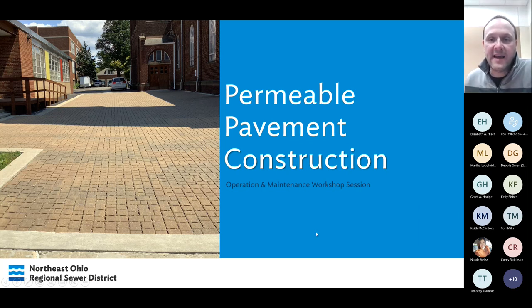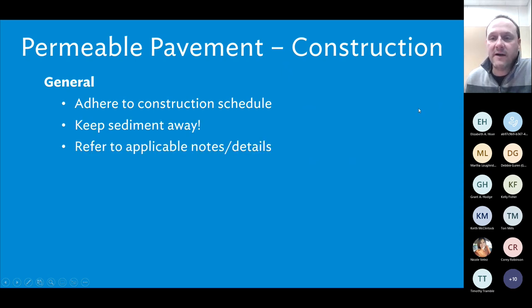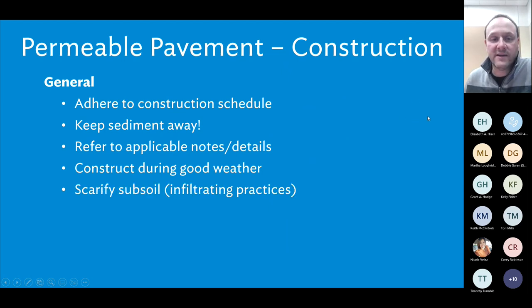Okay, enough about design considerations. Let's talk about construction considerations when installing permeable pavement. Quick recap. Follow that schedule. Keep sediment out. Follow those notes and details. Make sure your contractor installs them during good weather conditions. Make sure your contractor scarifies that subsoil to increase infiltration capabilities.